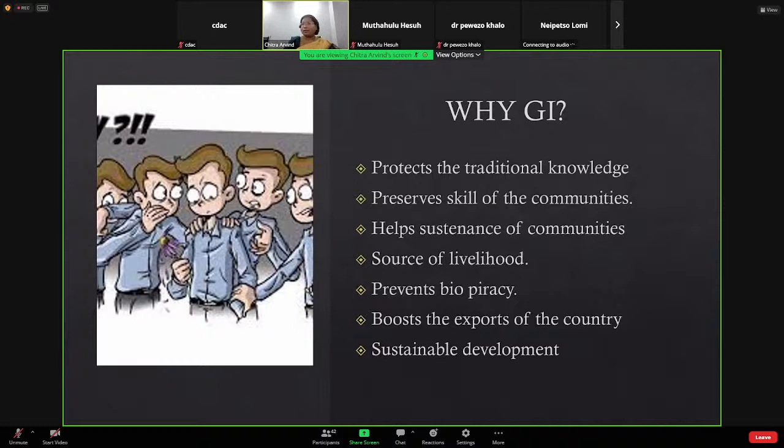How do you prevent biopiracy? There has to be, like Mr. Yeshwant said, a framework around it. You have to know what to protect and how to protect, and that is how you prevent biopiracy. Any geographical indication has a lot of support, and that has to boost the export of that particular product. And when a product is exported, certainly the price range becomes different. And there has to be sustainable development and sustainable preservation of knowledge. Without this, it is quite difficult for us to preserve our knowledge, our community.